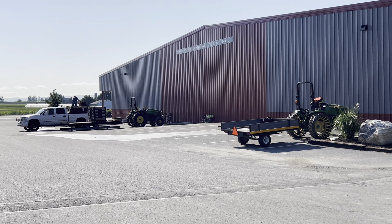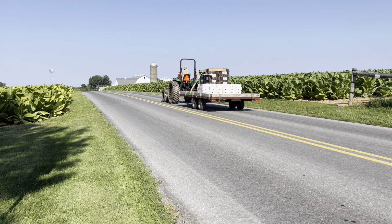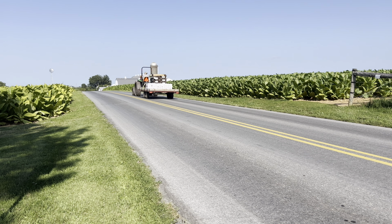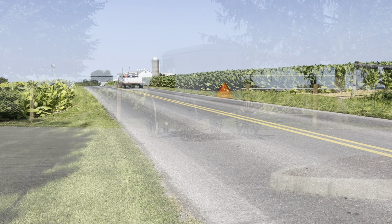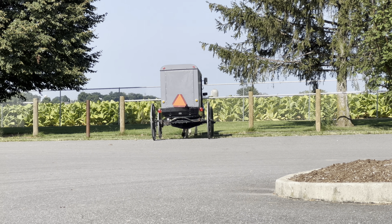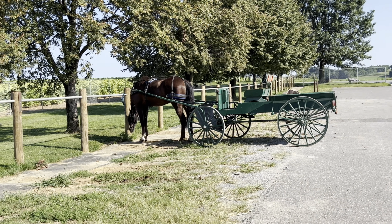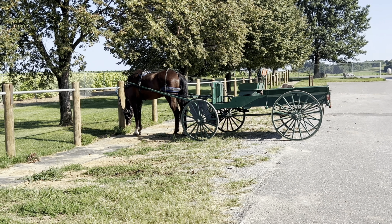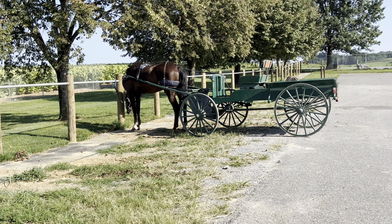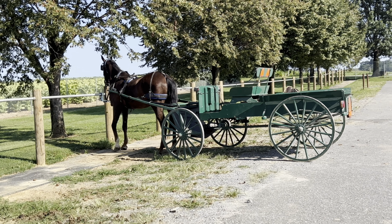We are at the Weaver Land auction in New Holland, Pennsylvania. People are leaving the auction and people are still pulling into the auction. It is a Friday morning around 9 o'clock, and I thought we would just stop in and see what's going on here. That's a really neat wagon. I never have seen a green Amish wagon. That's really pretty.